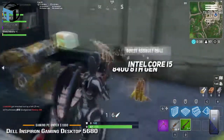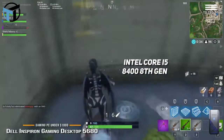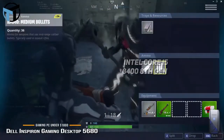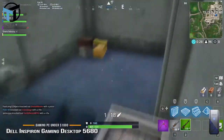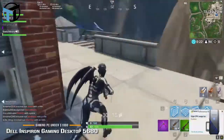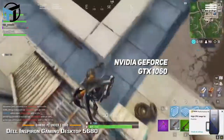It uses the Intel Core i5-8400 8th generation processor with 6 cores, 9 MB of cache, and up to 4 GHz. That means that this processor offers more than enough speed for a rather smooth performance while gaming. This computer also comes with 8 GB of DDR4 RAM and the excellent NVIDIA GeForce GTX 1060.